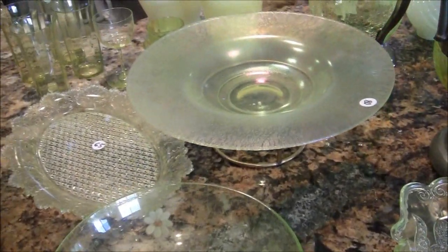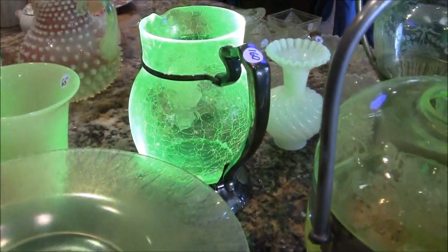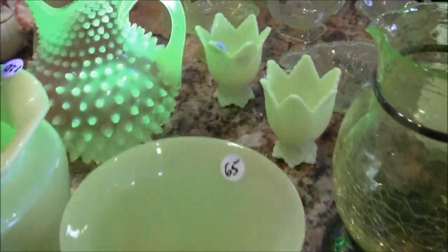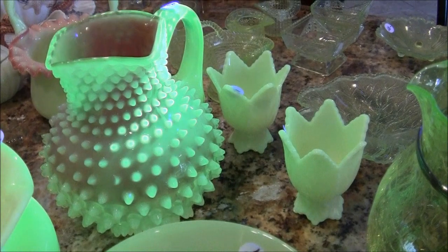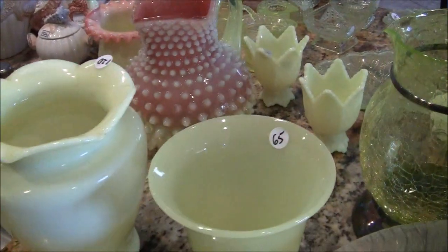It's gorgeous. Beautiful. This is just one table here. Look at the crackle glass. Can you believe what you're seeing? I just love this hobnail so much. Oh my God. Look, it's pink without the light, and with the light, it's green. Believe what I'm seeing. Let's move on.